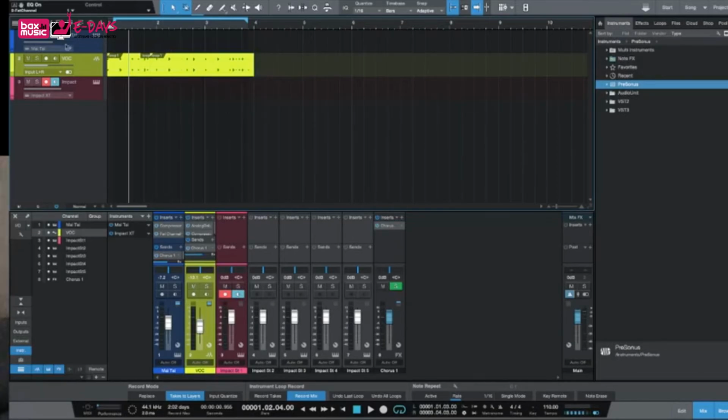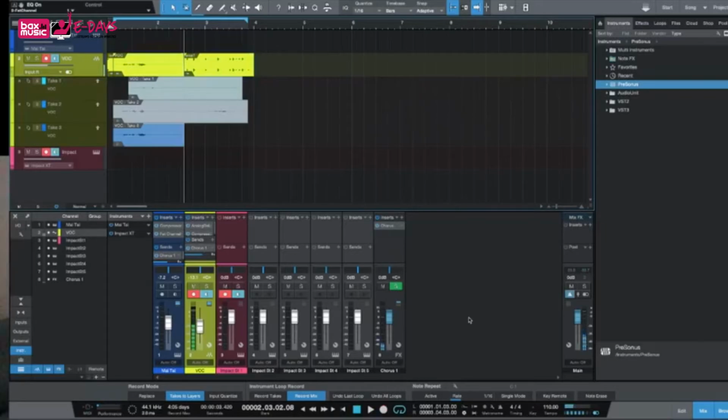Then let me see if I can actually set this up. Hang on a sec. Okay, so let's record. This is take two with some cool reverb. This is take three. Okay, so now let me just turn that craziness off. So you'll see that set up different takes for me.